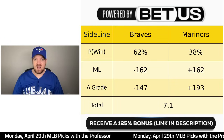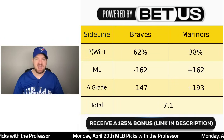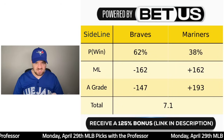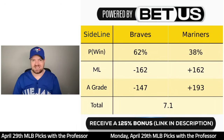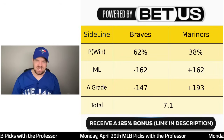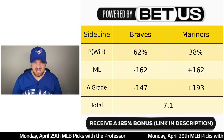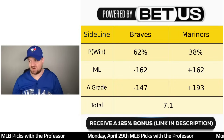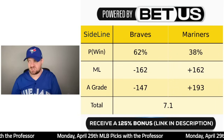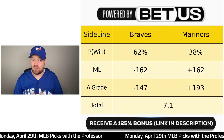Right now, we are approaching that A-grade threshold price for the Braves. So I'd be Braves or pass, based off the current price, unless something changes. The other thing is a total at 7.1. If you're seeing a 7.5, as long as it's not juiced too high, you've got to love the under in this case, because I just don't see the Mariners offense putting up many runs against Max Fried and these Braves relievers. So Braves and under are a couple different ways to look at this. Again, all based off the price.